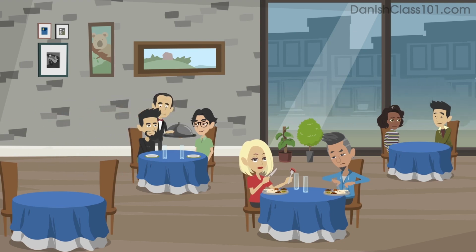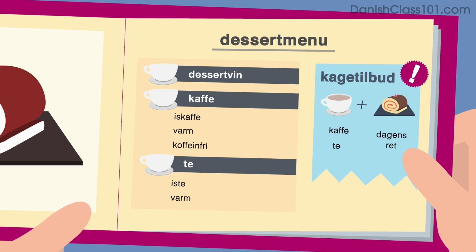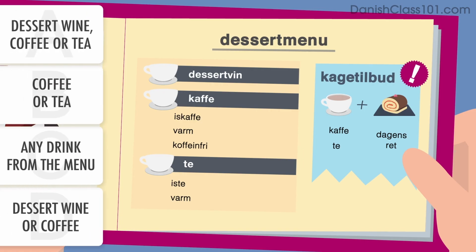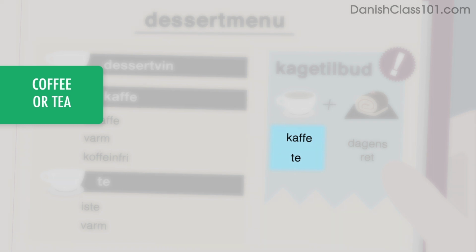You're finished with your meal and you're looking at the dessert menu. What kinds of drinks can you choose with the cake set? The menu shows that you can choose from coffee or tea. Kaffe, te.